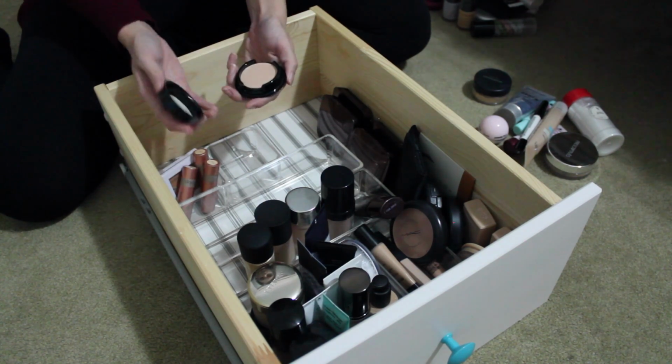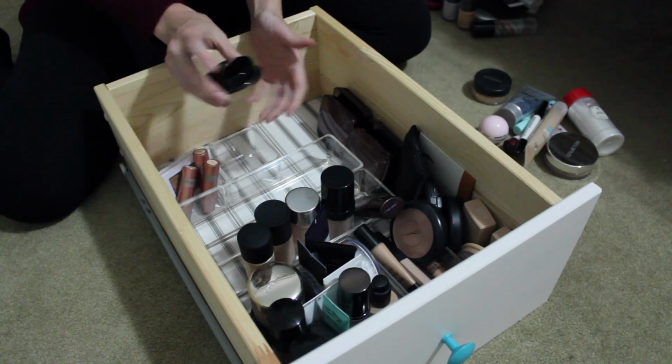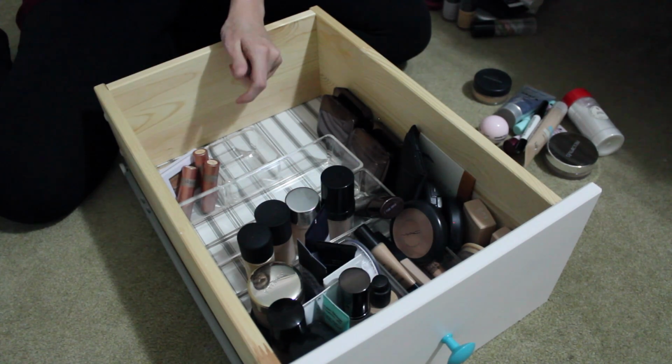MAC Spare Compact Powder. I keep this compact in my work bag, so I'm going to keep that as a backup for that.